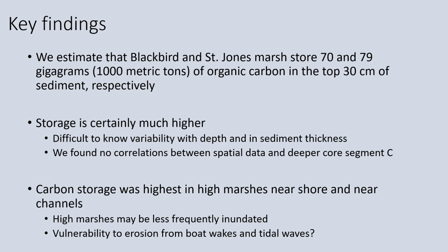And even beyond those deeper layers, we know that in some places marsh sediments can be really thick, up to a couple meters. So a key target for future research is not only understanding the concentration and storage of carbon in these deeper layers, but also the three-dimensional structure of the marsh sediment deposits themselves. Being able to get a better picture of how thick the sediment is in different areas will really help us make a better estimate of how much carbon is stored in total in one of these ecosystems.